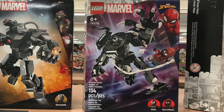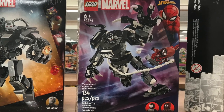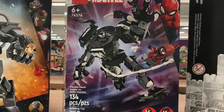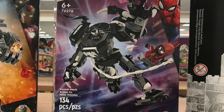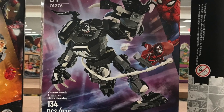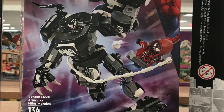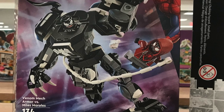Here you get a figure in Venom in his mech, plus Miles Morales on the side, which I think is pretty cool since it adds a little excitement, a little conflict in the box. You don't have to get two different mechs to have a battle, though I do kind of don't like that the Miles figure in this set doesn't have any dual molded legs, which is kind of cheap on LEGO's part. I think having the dual molded legs would have been much cooler, but still, it's a pretty decent minifigure, and you do get two of them in this set, so I guess I really can't complain too much.